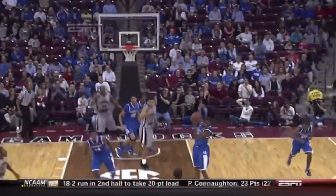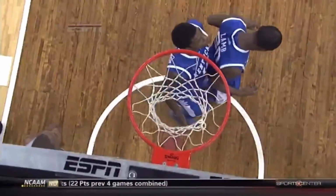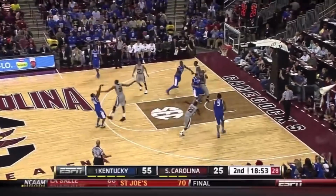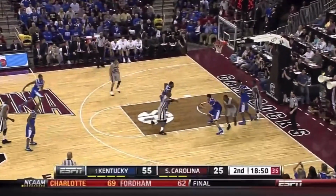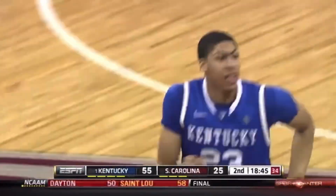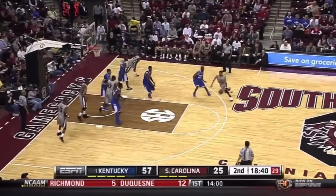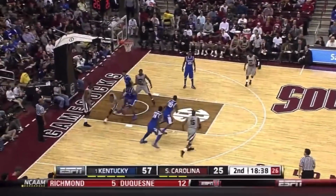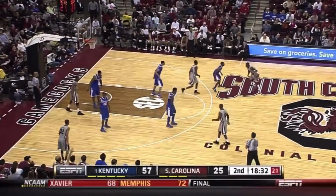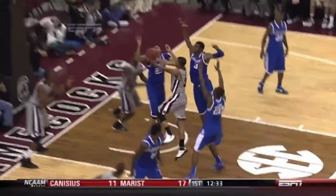Of the starting 5, he's probably the 4th or 5th guy in terms of bench press strength, but he's wiry, strong in traffic. I've seen him make those plays time and again. Teague for 3. And the rebound is Davis, and he'll put it right back in for his 20th point. The lead goes out to 32. And there's another rejection by Davis. And that ties Shaquille O'Neal's freshman SEC record right there. SEC freshman mark right there.